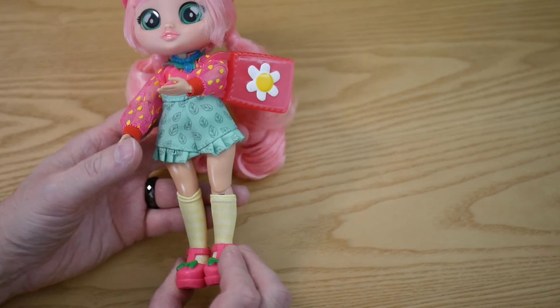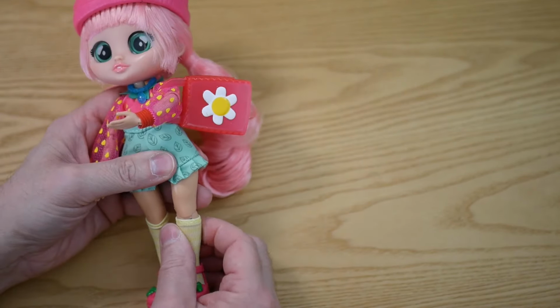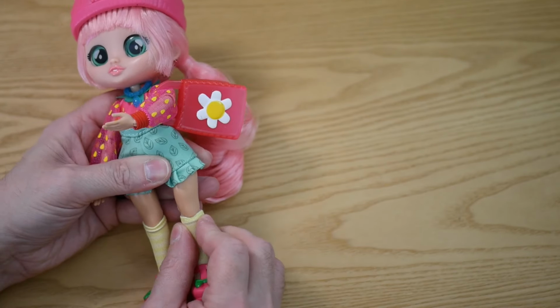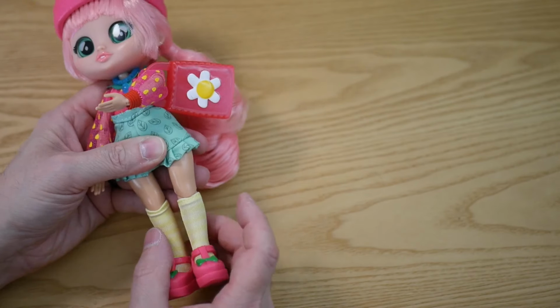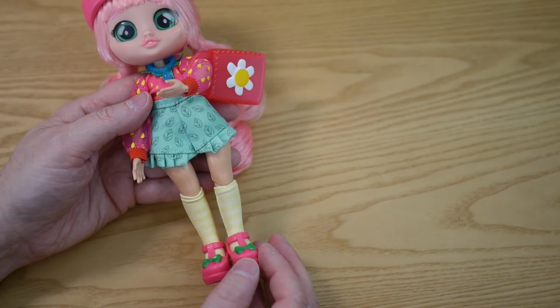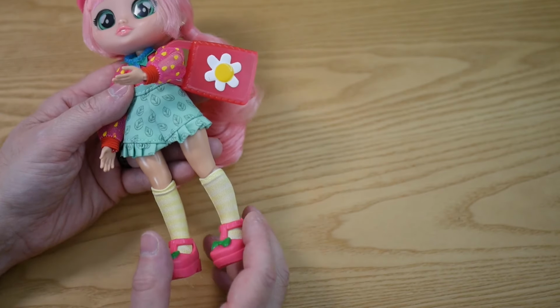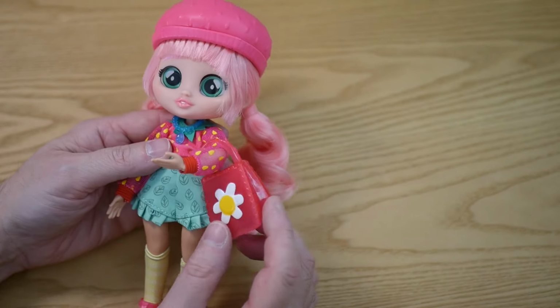I think once you put the shoes on, you can fiddle with it and you can work it up the leg further, really. I guess they're meant to be knee length. I'm not sure. That's as far as they go. You don't really want them to be wrinkly. The shoes went on fine with the socks on, so that's good. That's not always the case with some dolls.